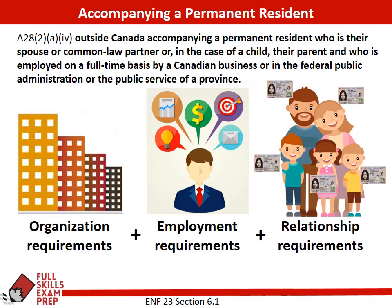So for a person who is accompanying him, such as the wife and dependent children who are all permanent residents, they would be able to meet their residency requirements by accompanying Frank, assuming that Frank, as a permanent resident and not a citizen, meets those employment requirements. And that those employment requirements, of course, meet the organization requirements.